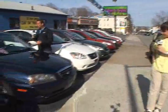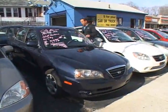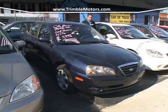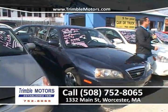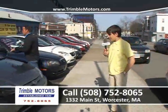752-8065. Little 2005 Elantra. Another four-cylinder. We're talking about gas. This one's going to be great on fuel. Automatic, power windows, power locks. It's got air. It's got a CD player. It's going to be super on fuel. We get you in this car, $59.95 down or around $150 a month, only at Trimble Motors, 752-8065.